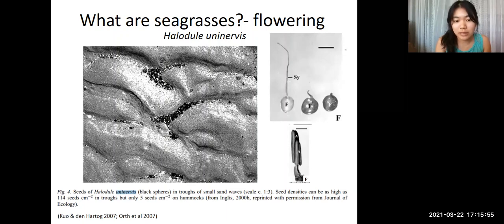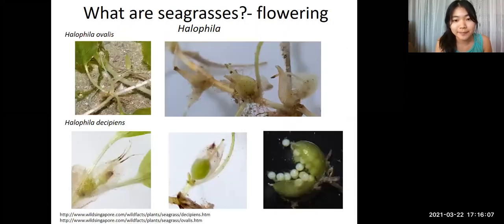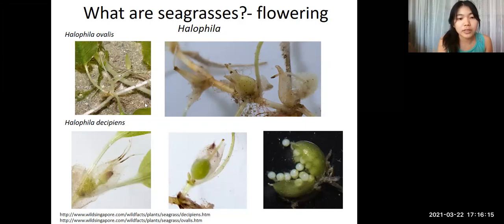There's a big difference in the concentration though. Some areas you'll have just 5 seeds. Some you'll have a huge seed bank of thousands of seeds. So something to investigate for us in Guam. And then for Halophila, I couldn't find a picture of our particular species, but it's similar to other Halophila species. Very minimal spindly flower. It makes this little fruit at the bottom, looks kind of like an onion bulb, and then releases these very tiny seeds. And they do a similar mechanism to Halodule that we just talked about.